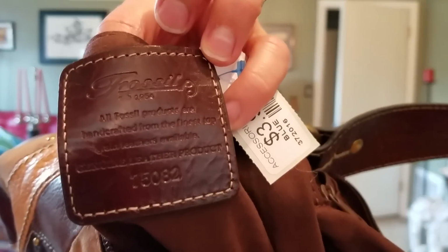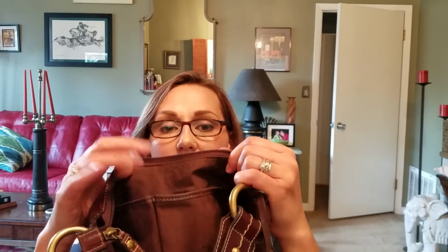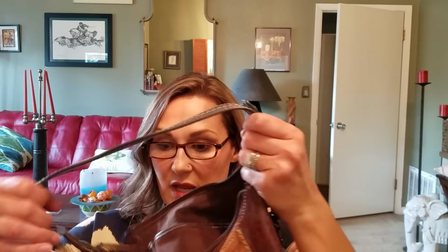It does not have the pattern on the inside. I don't know if it's an older one before they started doing the key thing on the inside of it. I'm not sure. I'm not a Fossil expert by any stretch of the imagination. So it's just really got that pocket, and then it's got two little pockets on this side. And I paid $3.99 for that one.